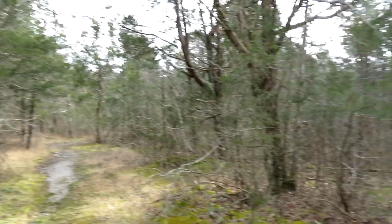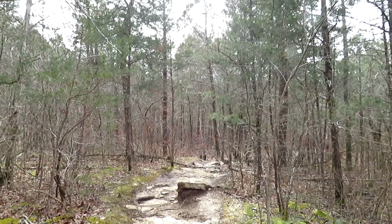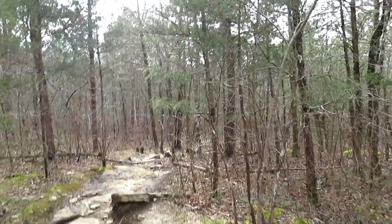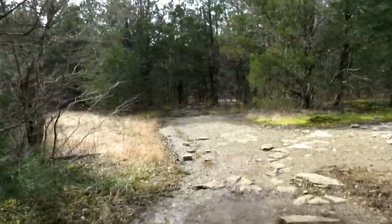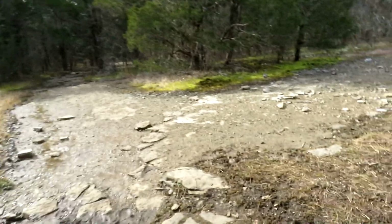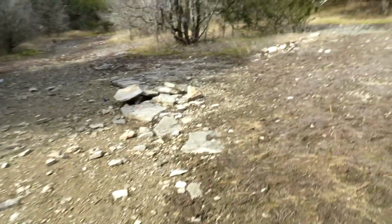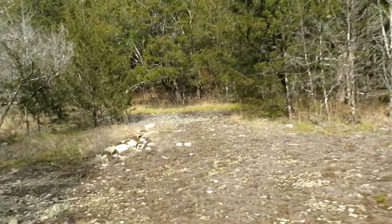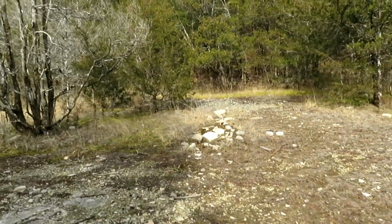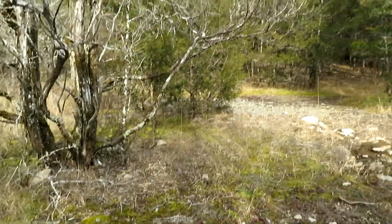I'm up to a bit of a split here in the trail. I'm gonna go to the right, because that's where the blue blazes are. Trail continues that way, but I want to hop a second over here. Just kind of this wide glade area. Lots of little social trails that are leading up to this. Just kind of wander around in this for a second.